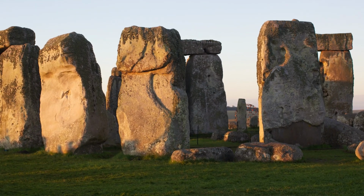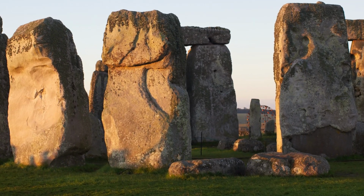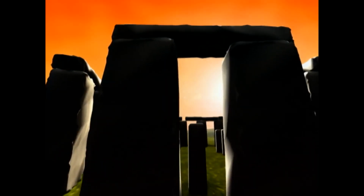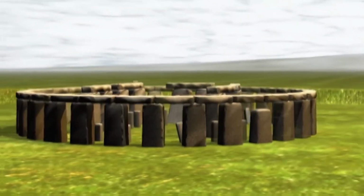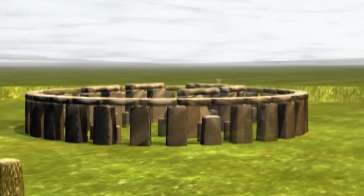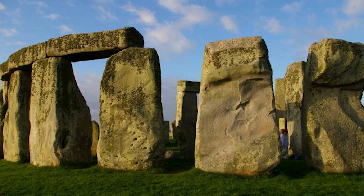Sarsen sandstone slabs were arranged into an outside crescent or ring during the third phase of building, which occurred circa 2000 BC. Some of the slabs were put together to form the famous Trilithons, three-piece monuments that tower over Stonehenge's center. There may have formerly been many other sarsen stones at this location. Today, only about 50 are visible.